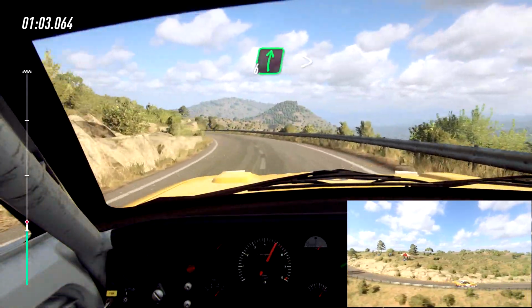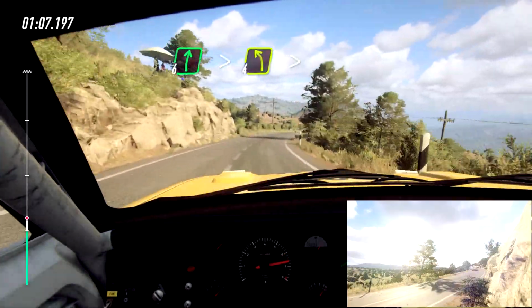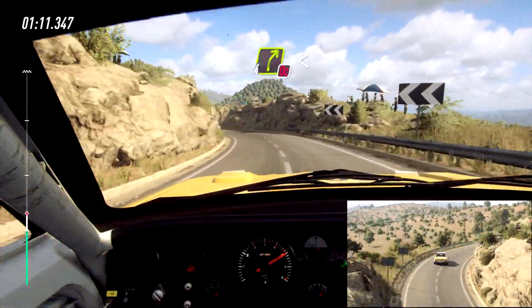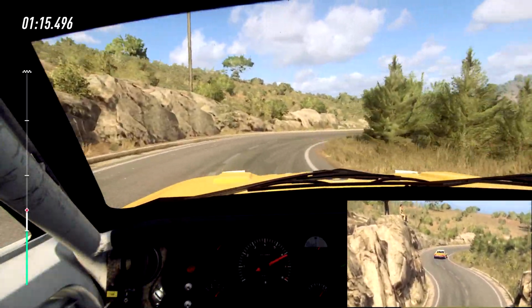Yeah, it feels pretty good. A little bit slidey at the rear, but not so slidey and wild that it's just feeling unmanageable and daunting.